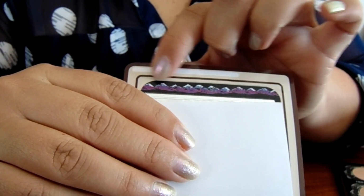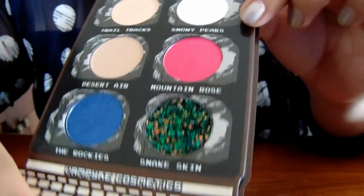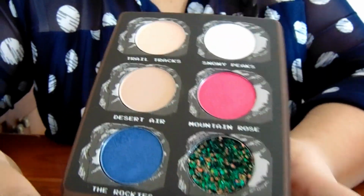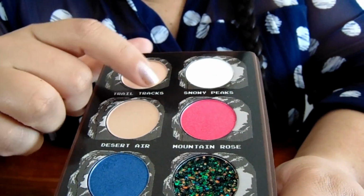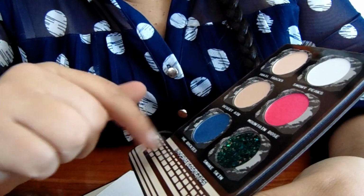And I'm pointing this out because the artwork around the frame is different for each one. So you can see on this one, we're looking at rocks, and we can see the names there. We got trail tracks, snowy peaks, desert air, mountain rose, the Rockies, and snakeskin.